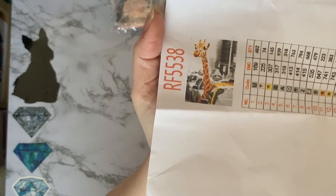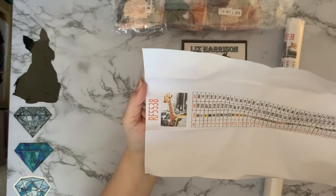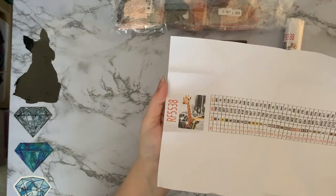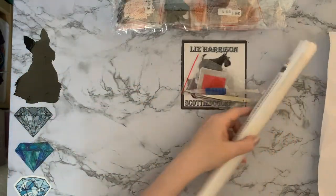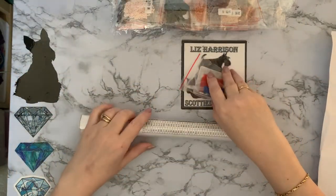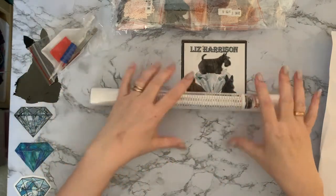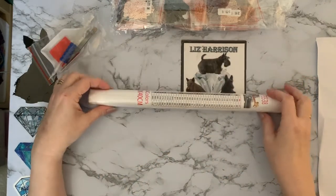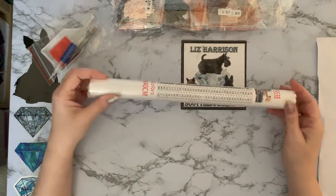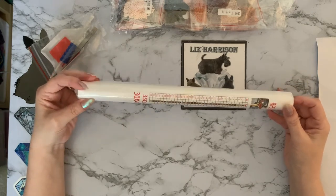I mean, how ridiculous is that? It's a giraffe in a taxi. And yeah, I've got quite a few coins again to spend on AliExpress. I keep saying I'm not gonna look, I'm not gonna look, and I have been really, really good. And then I just happened to pop on the other night and I've got a lot of coins to spend.